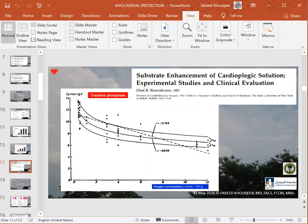Substrate enhancement: there is a lot of work that has been done, but this slide reflects the presence of creatine phosphate. As you decrease your oxygen consumption from 12 to 10, which is the normal range, down to 1 or 2 using the cardioplegia, you're actually preserving the creatine phosphate. This usually reflects in a better recovery after surgery, as you have a good substrate for the heart to beat and have good contractility. Adding ATP has failed, but other substrates have helped.